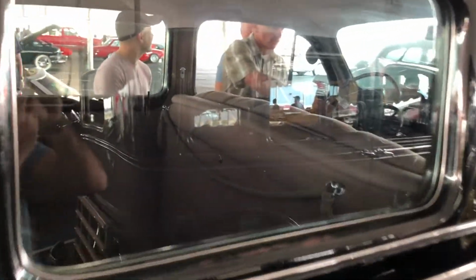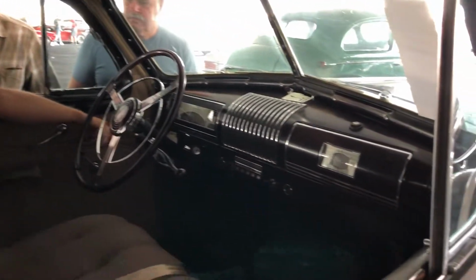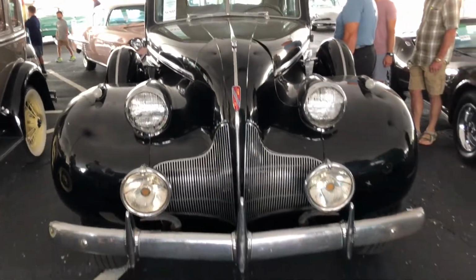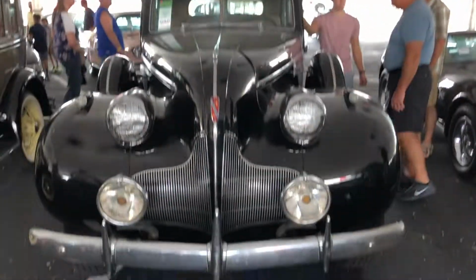This reminds me of what a Cadillac would have been back then. It's modernized with seat belts and stuff. Footrest. Long one for the back passengers. Wow. This thing's been molested. Looks like it's in really good shape. No divider window, but maybe that was a Cadillac only type deal back then. Wow. Such a huge car.